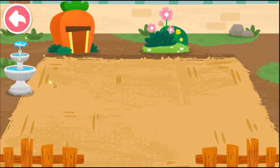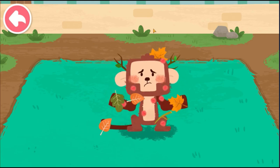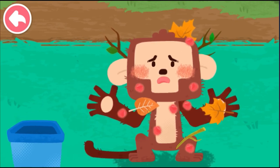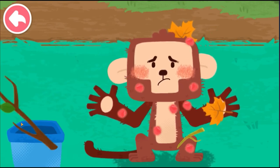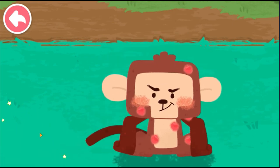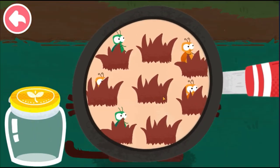Wow, this dormitory looks awesome! The monkey crawls around the tree and makes itself dirty and itchy. Take a look and find out where the fleas are on the monkey. Found them! Let's get them into the jar.